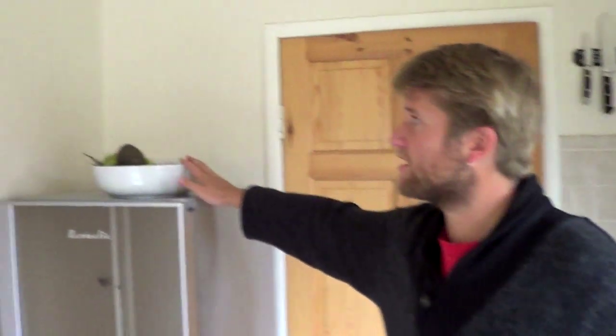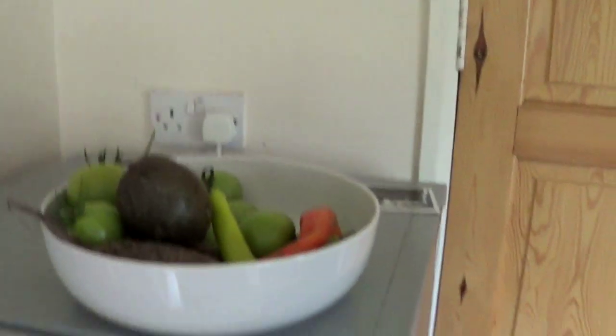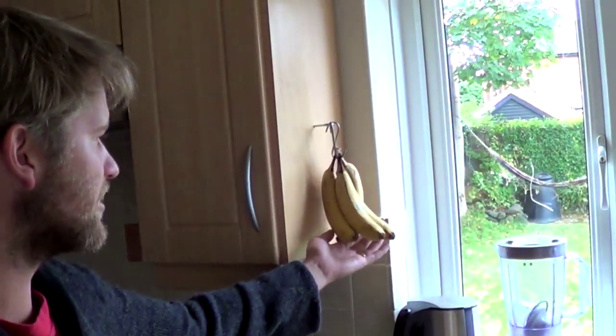And there's another bowl here, and our bananas as well. We don't keep them in the fridge, but they are away from all the other vegetables and fruit, so they hang over here. Because bananas produce a type of gas which makes everything else ripen quicker, which you don't always want, because that's quite often what will happen if you put oranges and other fruits beside bananas. They will rot quickly, so that's why they're away from everything else.